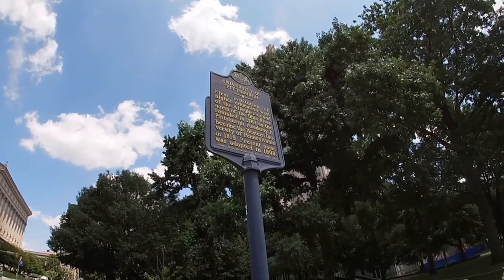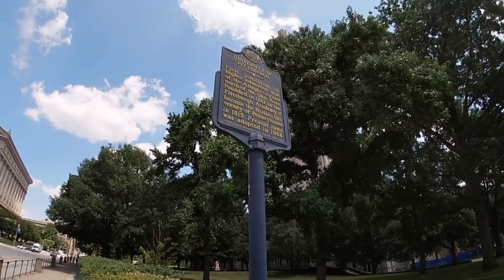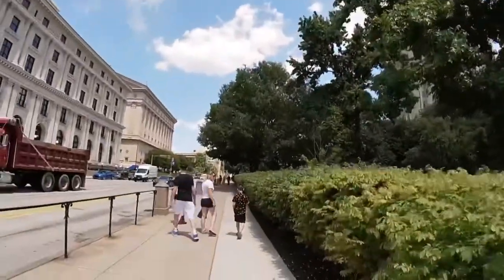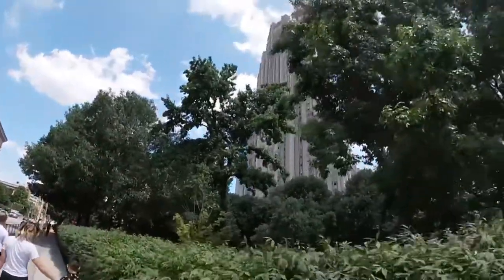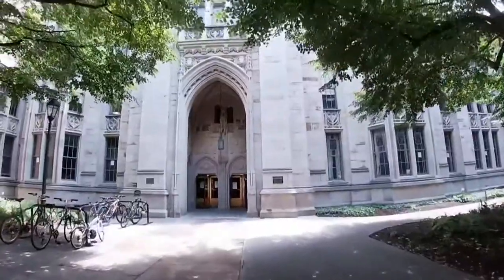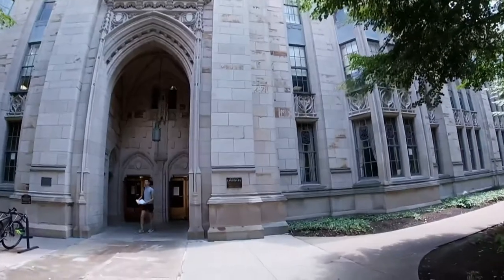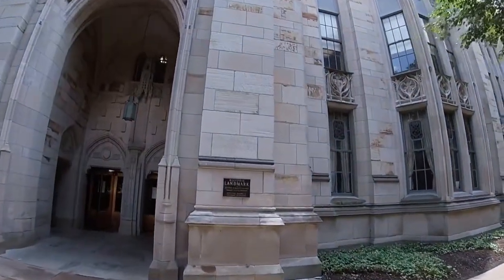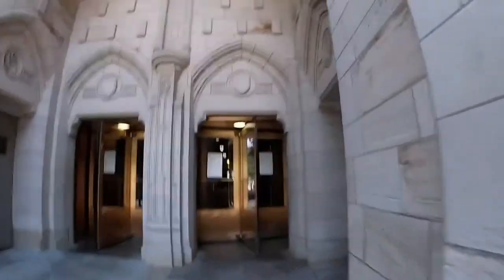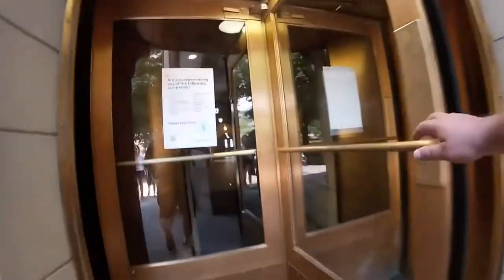University of Pittsburgh, first institution of higher education west of the Alleghenies and north of the Ohio River, founded in 1787. We're gonna try to get into this building right here. Cathedral of Learning, built in 1926 to 1937. Let's check it out. Oh, very cool.